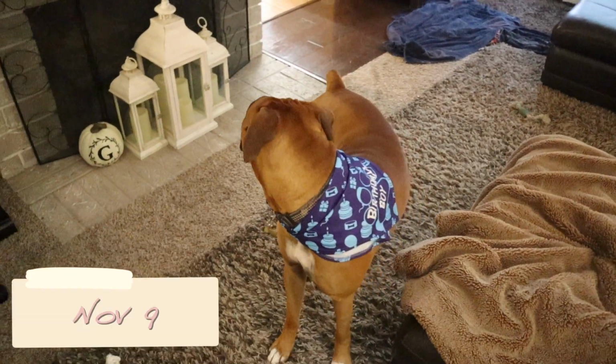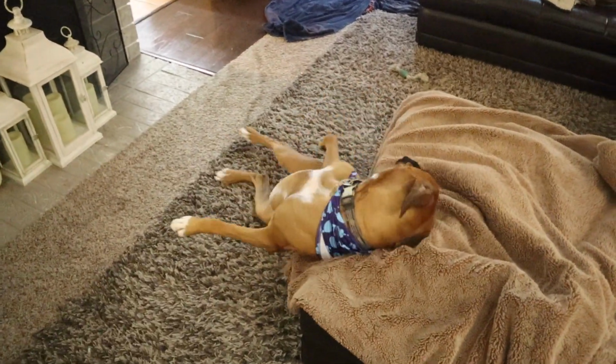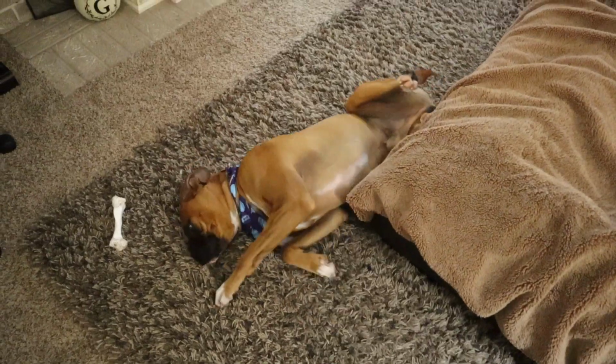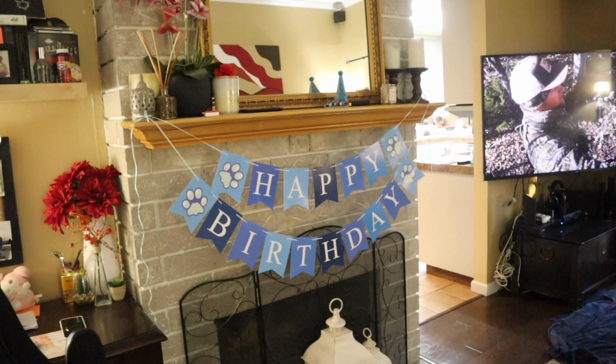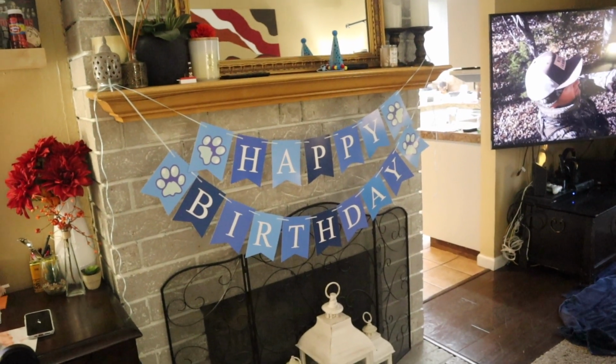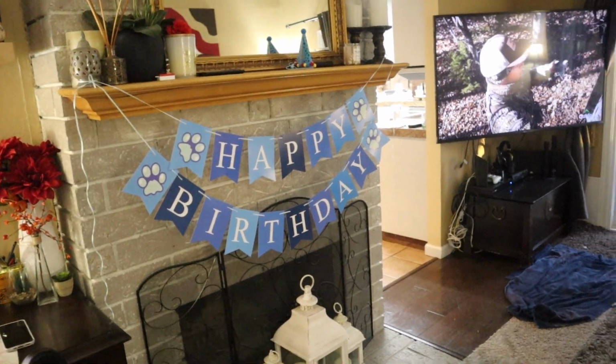Today is November 9th, aka Silvio's birthday. He has his little birthday scarf on that he absolutely hates. And then I decorate the mantle. I am reusing the banner I used for Deuce. Well, technically I'm going to use this for all the dogs' birthdays from now on. And it just looks super cute.